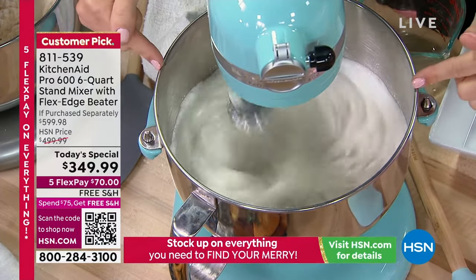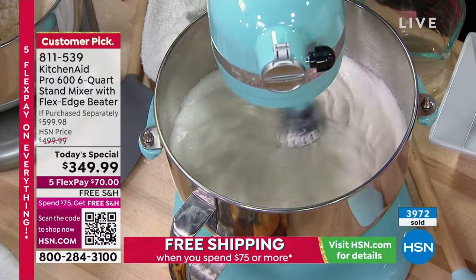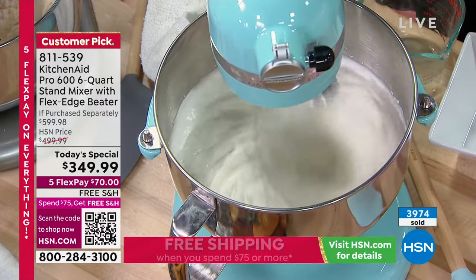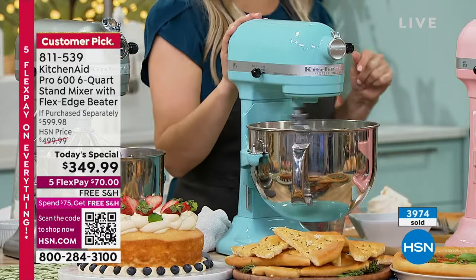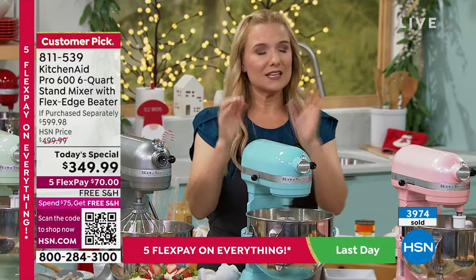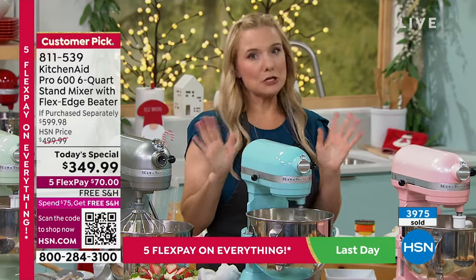Look at the air that's going into my angel food cake mix, and it's just a box mix and water. That's all it is. Easy, but you're going to have the most amazing looking, light, fluffy, aerated angel food cake that people are going to drool over and ask you, how did you make that happen? It's your KitchenAid. It gives you the confidence to do those things that you might think, maybe I'll just go buy.